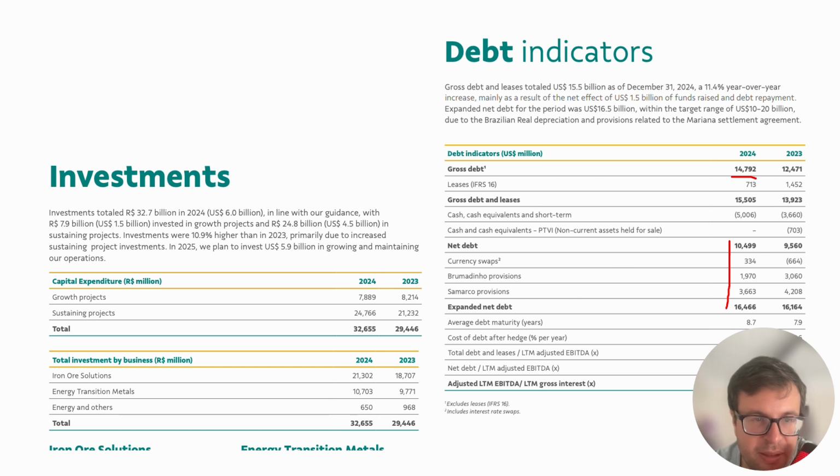And here is their investment. So capital expenditure, but it's in reais, so I have to mix them up. But it's 5.9 billion in 2024 that they're planning to invest. It's definitely a huge investment, I feel, compared to the size of the company. That might be a good thing.